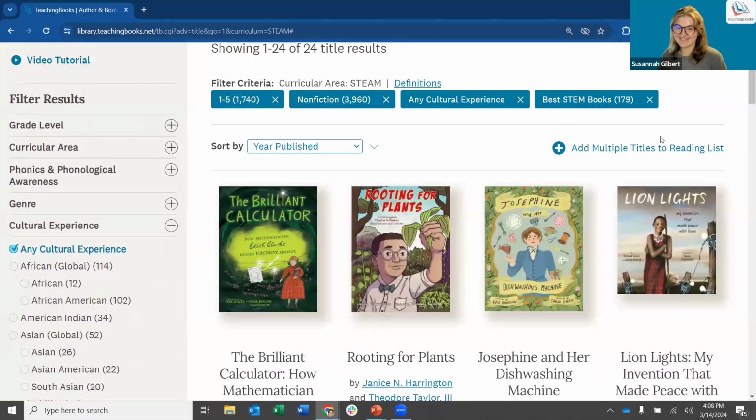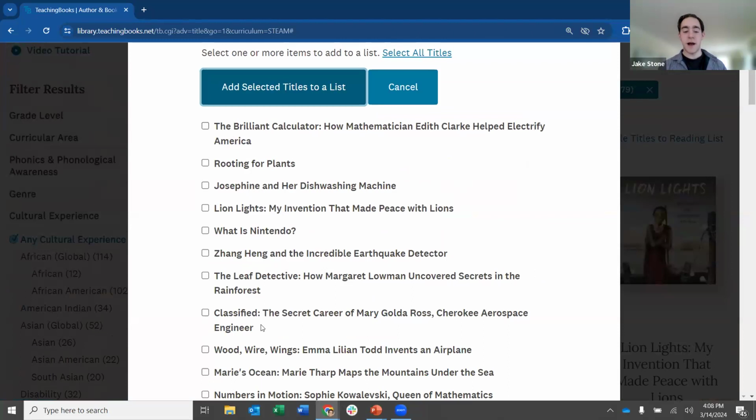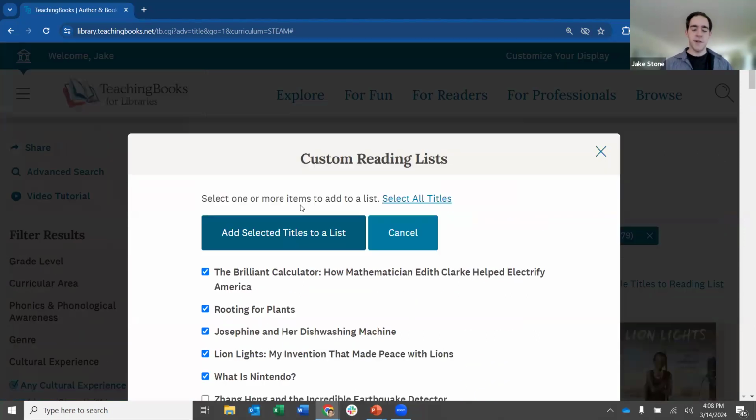So let's grab them. We've got our handy button, and these are now sorted again in the way that we chose to sort them. So these are our most recent first. So we grab these ones. We can learn all about dishwashers and the Nintendo Switch, and grab Classified, which is a book that always seems to come up because it meets so many different areas. So we love to highlight that book.